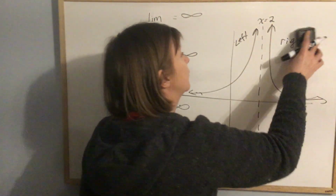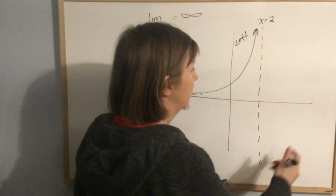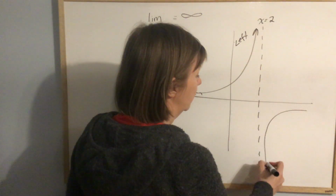Now what if I shift this just ever so slightly? What if on the right-hand side, it did this?